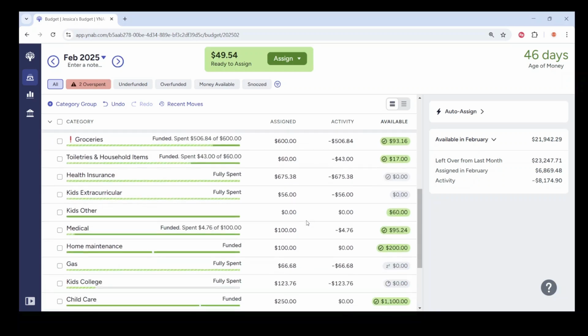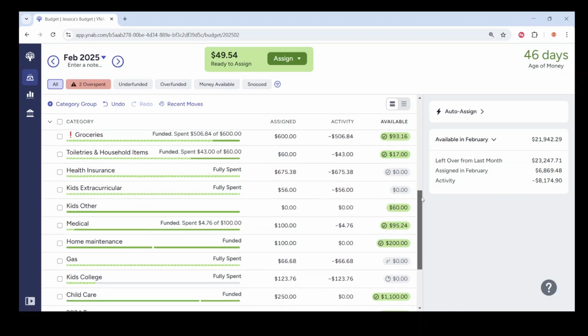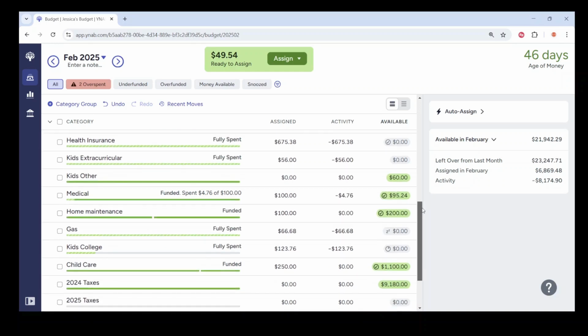And then I have my needs broken out. So groceries, about $600 a month. I am consistently under that amount, so I am considering lowering that in March. Toiletries and household items, I spend about $30 a month in each. Hardly do I ever go over that amount. As you can see in February, I was $17 under.